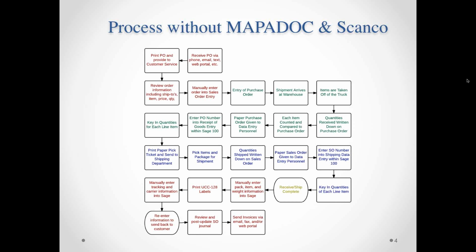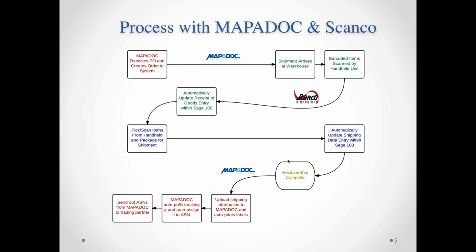So you can really see that double entry not only on the shipping side, but on the invoicing side as well. And so I think that myself and Devin really wanted to show you what that process looks like without MAPADOC, so you can really see how expensive it can be. Now, we've also created a process chart of what it looks like with MAPADOC. So you can see, nice. Much cleaner. Thanks, Devin. I like this one. Absolutely.